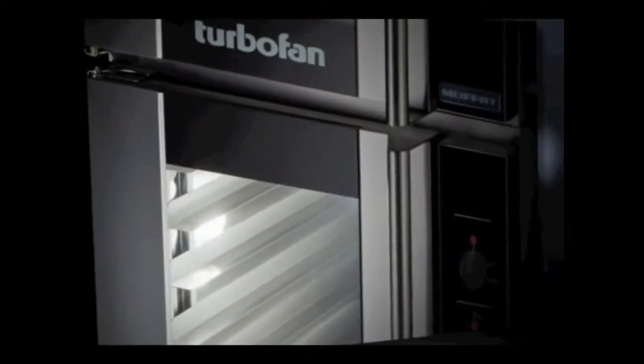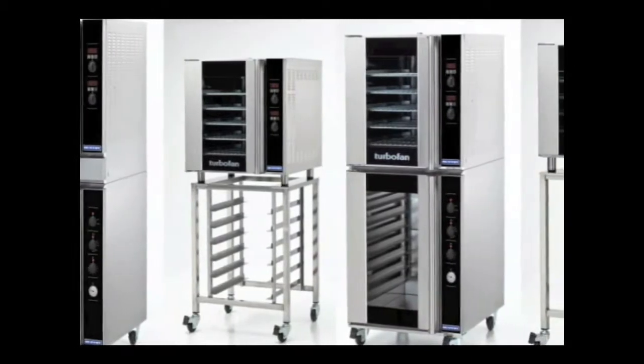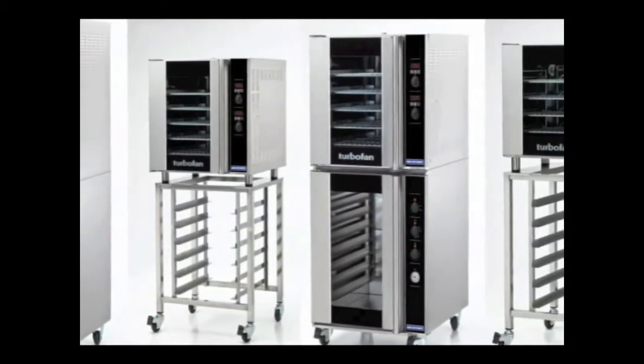holding. Coupled with a matching prover holding cabinet to suit, 8 or 12 tray, and autofill humidity generation and holding cabinet functions, the 32 series oven is as versatile and as reliable as it gets. Single ovens can be mounted on custom stands that only require simple 10-minute assembly. Each has modular fit and is styled to complement the Turbofan series.